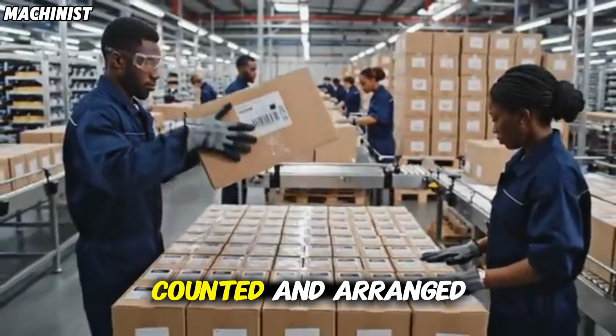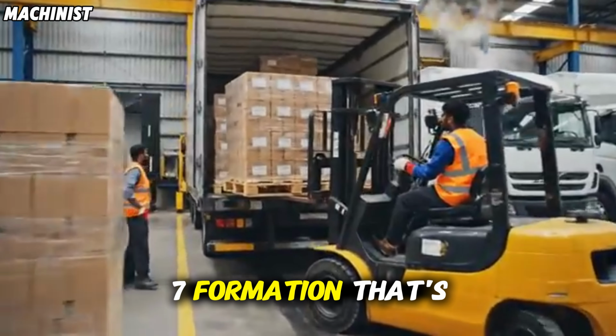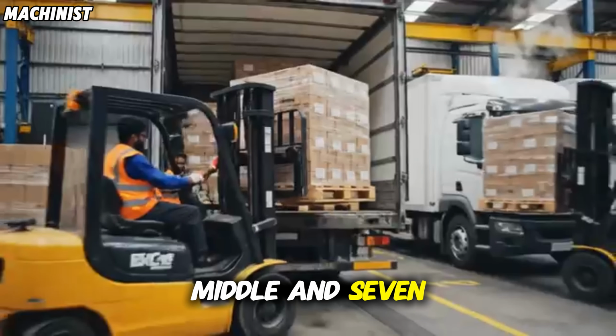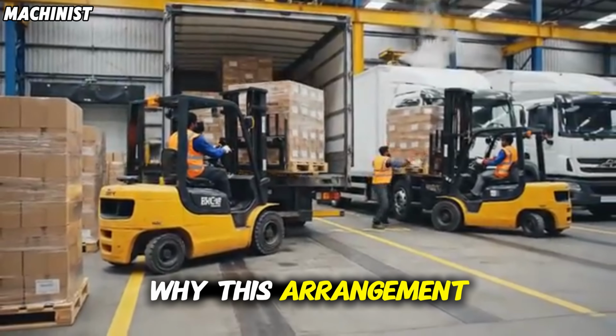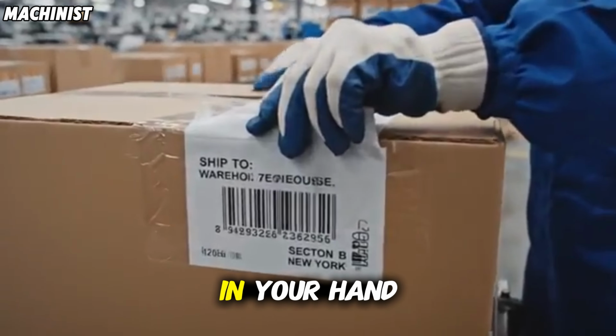First, cigarettes are counted and arranged. They're typically packed in a 7-6-7 formation. That's 7 cigarettes in the front row, 6 in the middle, and 7 in the back. Why this arrangement? It provides the best stability and makes the pack feel full in your hand.